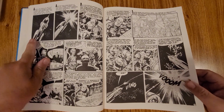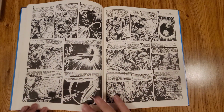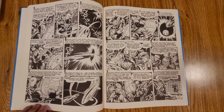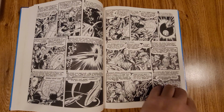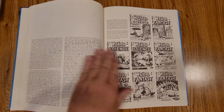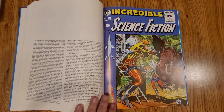But I do love classic science fiction because all the great stories that we know today, what can I say? They wouldn't exist without these guys coming up with stuff like this back then. I think it's just absolutely incredible. I do love science fiction. There's issue number 31.